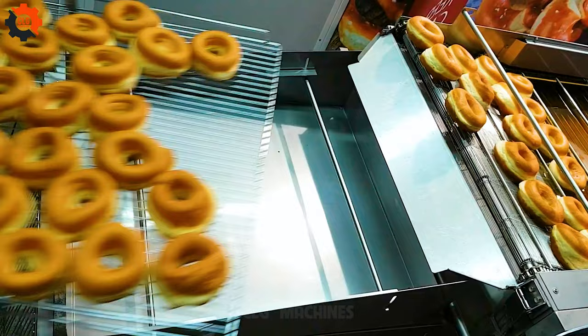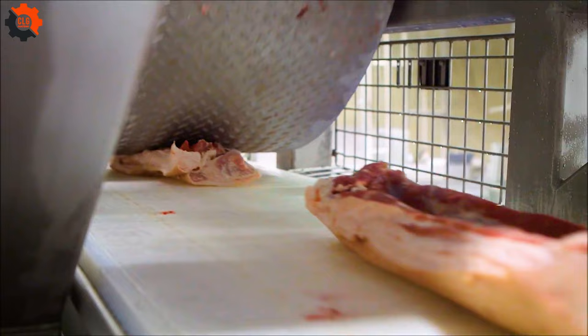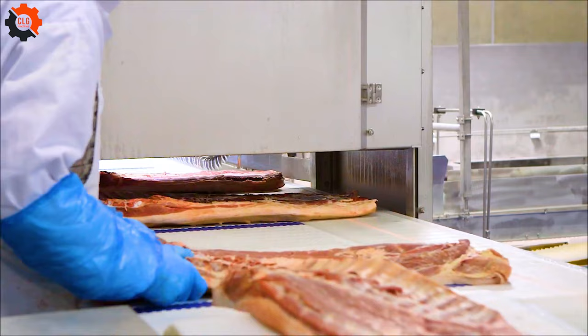Unveiling Frontmatic Pork Solutions, meet Autoline Rib Puller. Get ready to revolutionize your pork processing game with the latest innovation from Frontmatic. Introducing the Autoline Rib Puller, your ultimate solution for efficient rib extraction.